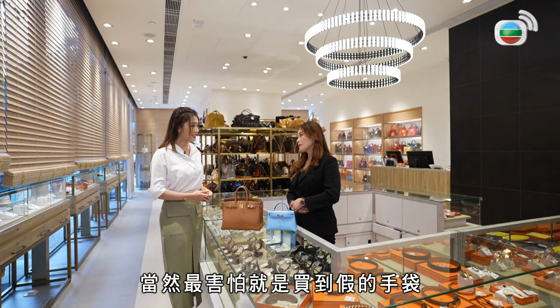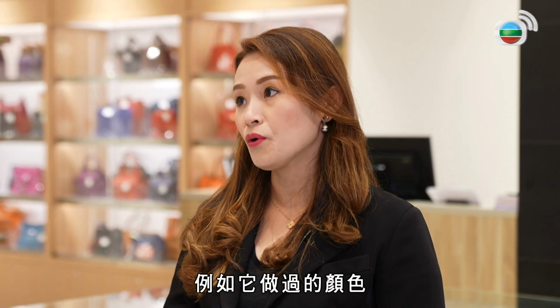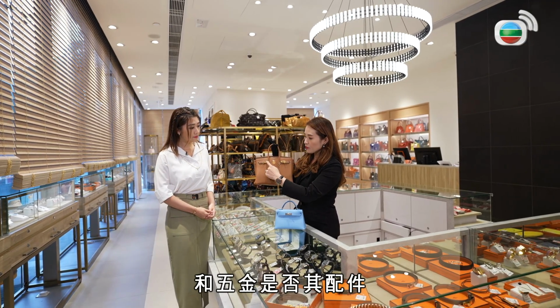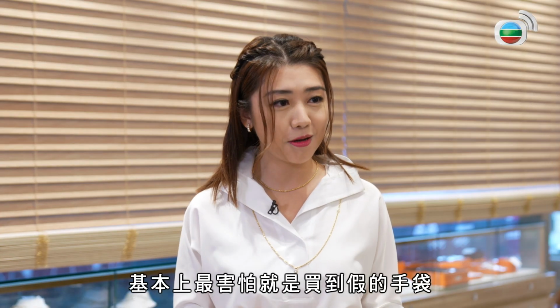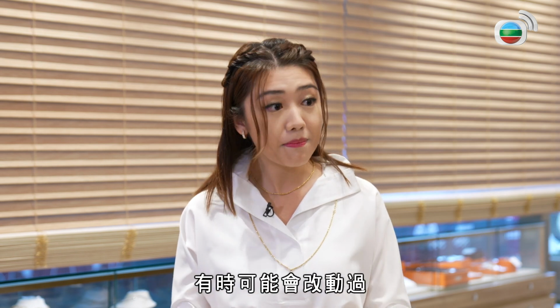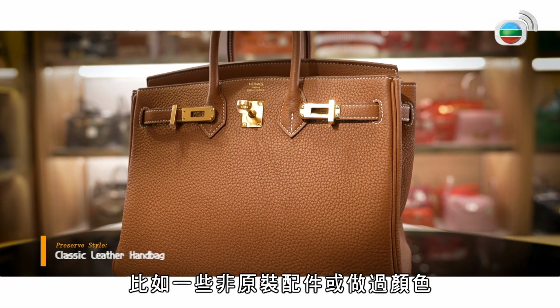Okay, so basically we need to be aware that there may be fakes around, and sometimes there may be some additional amendments to it, like new kind of additions or new colors.